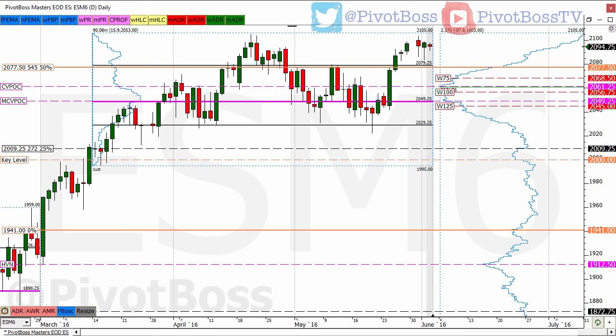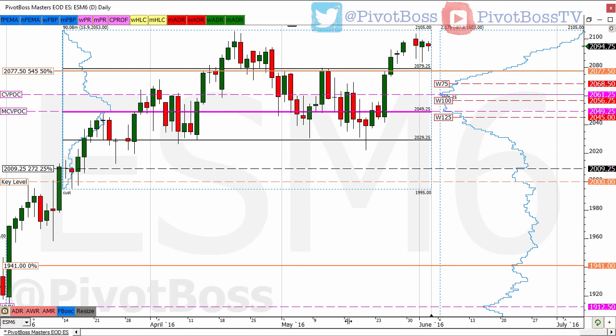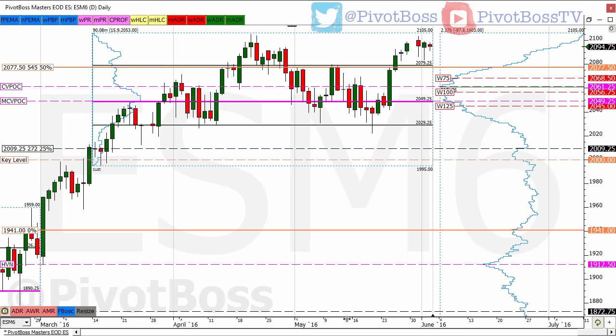Here's a look at the daily time frame of the ES right now. You can see that price is holding near the upper end of its trading range. We have a clear range. It's traded basically from 2020 up to 2105s.